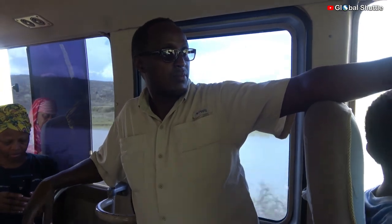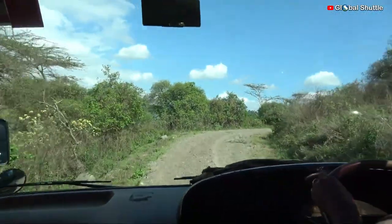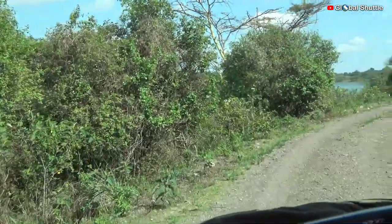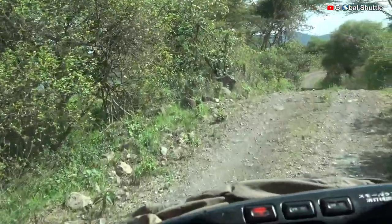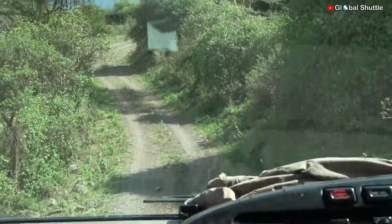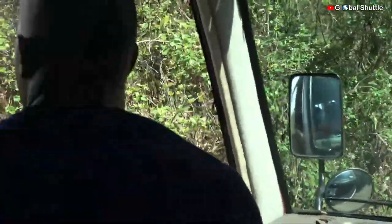So waterbuck just running out. Bushbuck crossing. So you got that bushbuck, right? Was it too fast for you? Too fast. Yeah, that thing just ran. As soon as we turned this way, it just ran. We are heading out of the national park. What a wonderful journey through the national park. This is incredible. Look at the flamingos.